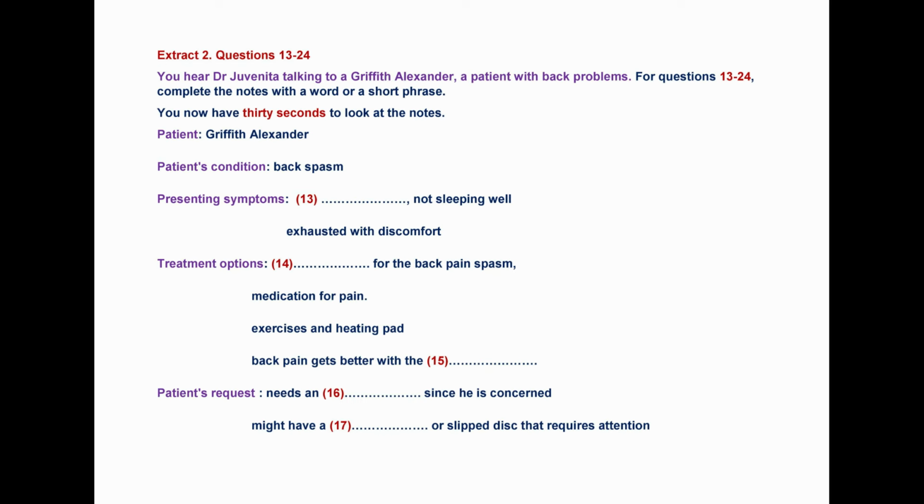Extract 2. Questions 13 to 24. For questions 13 to 24, complete the notes with a word or short phrase. You now have 30 seconds to look at the notes.